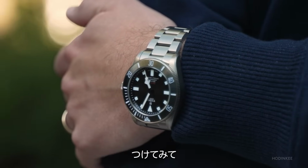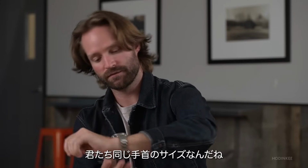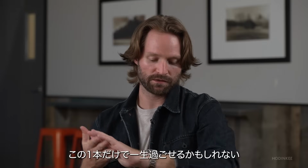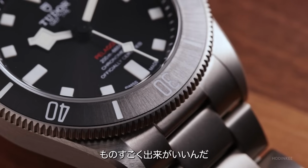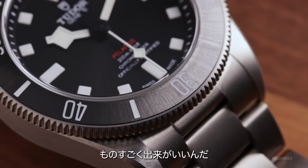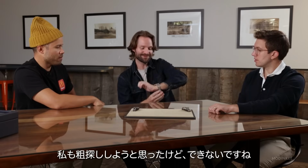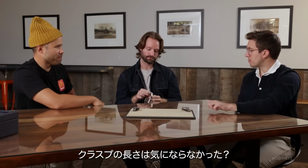Put it on the wrist. Let me know how it feels. Let's put it on. Fits like a glove. Good glove, yeah. You guys have the same wrist size. Yeah, it's a well done dive watch. This could be the only watch you wear for the rest of your life. It does its job very well. You can't fault that, as much as I would try to. You can't fault that.